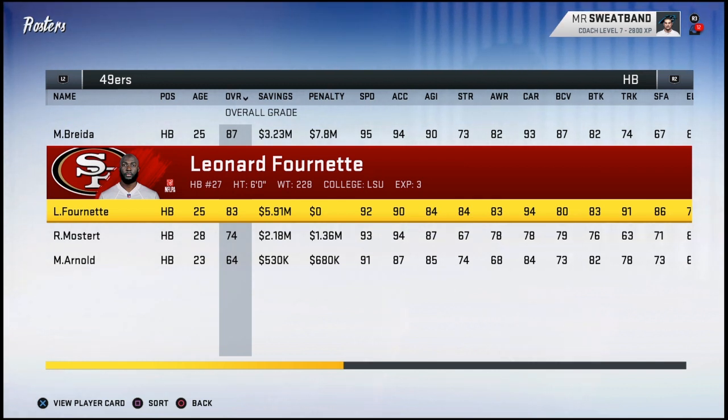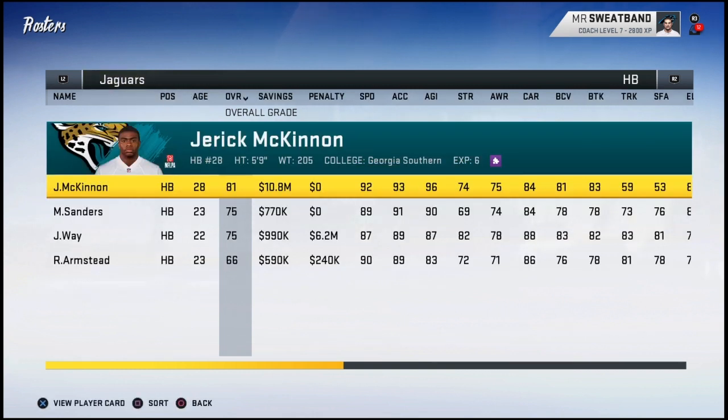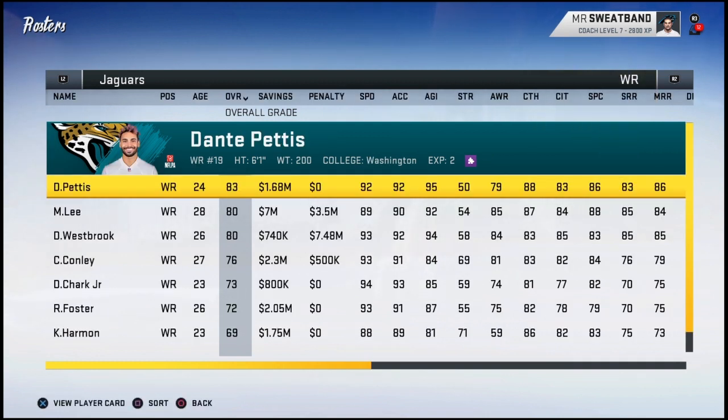So we'll see how this trade develops throughout the season. I definitely think I like the move from the Niners, also the downside of it happens. But Jacksonville, this is a really good trade. You get a good, not young, but 28, that's all right, decent plug-in running back, and you get a young, developable wide receiver. You're good there. I like this trade a lot from Jacksonville.